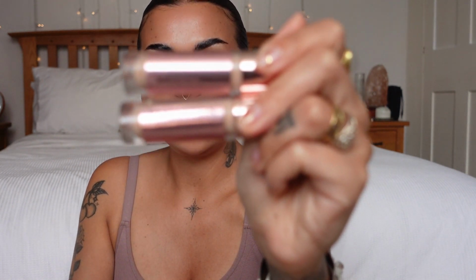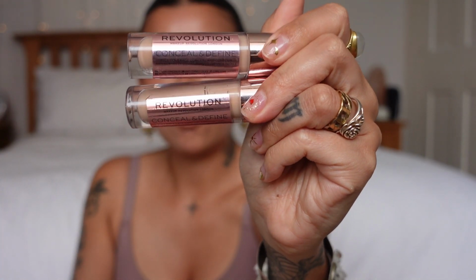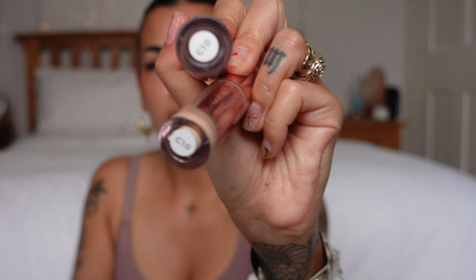These will be in every single empties video I do, but it is the Revolution Conceal and Define Concealer in the shade C10. This is my everyday concealer. I use this basically as a foundation. It's really good. It's really cheap. It's about £4. The colour match is unbelievable for me, all throughout the year as well, which is really nice. A little bit darker in the winter, but I probably should buy the bigger size because I do find these don't last very long, maybe like a month. But like I said, I do use this in place of foundation a lot of the time, so that's probably why I'm using a bit more than you should.